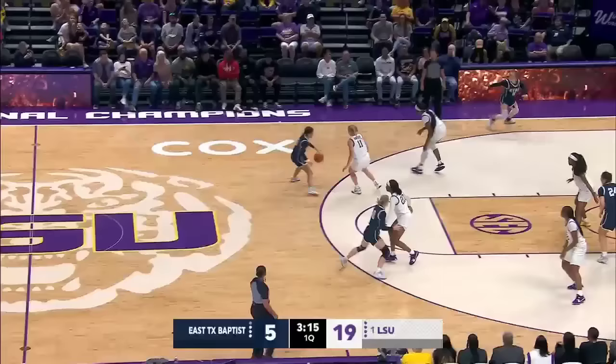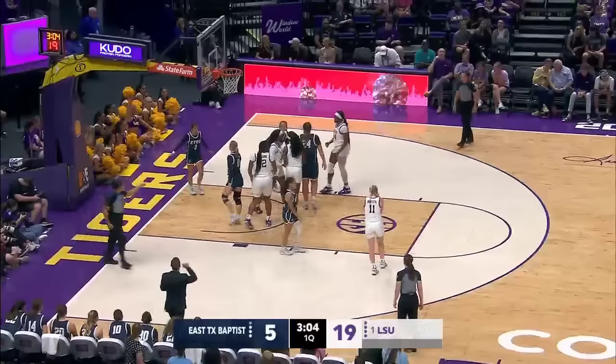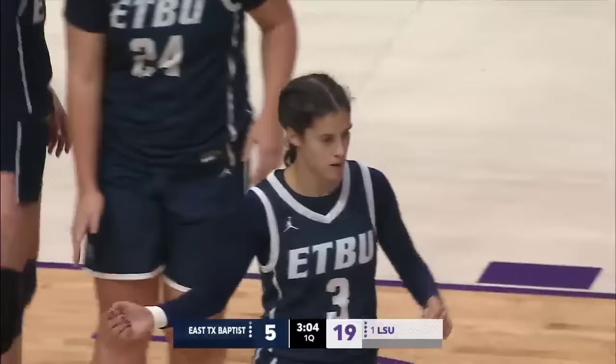Purcell, pass is deflected and is stolen. Van Lith got a piece of it, taken by Morrow to Van Lith. She's down the lane, off balance, five-footer. It bounced and it wouldn't go. Offensive putback, no good, but a foul. That was Kent on the putback. And Kent has done a good job going to the boards. That's her second offensive rebound that's got her to the free throw line.